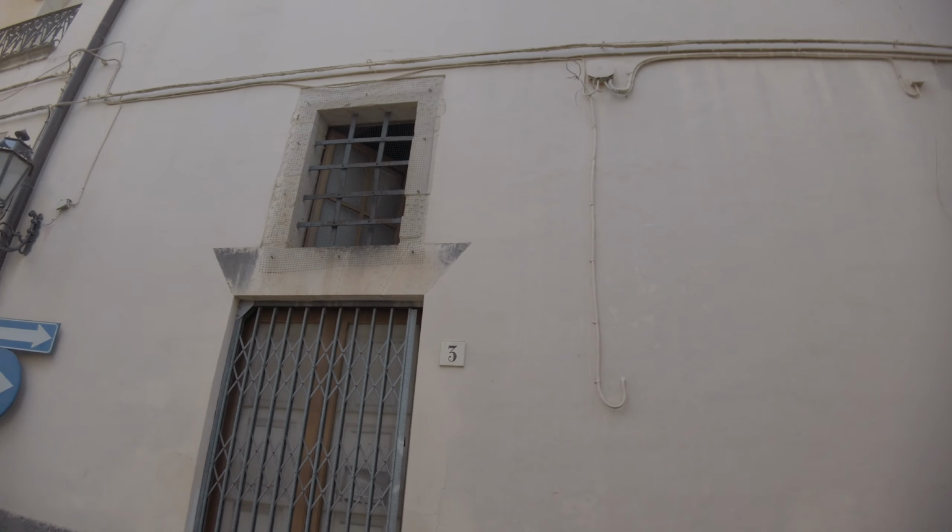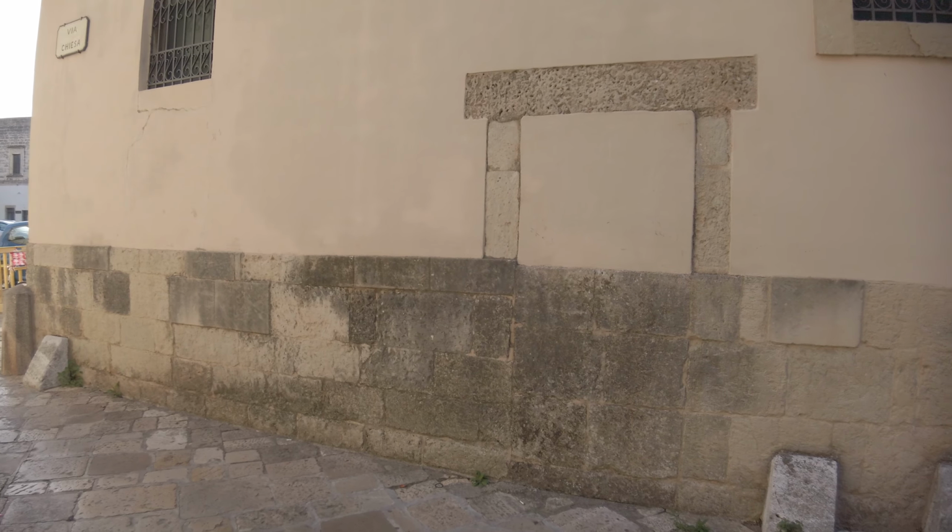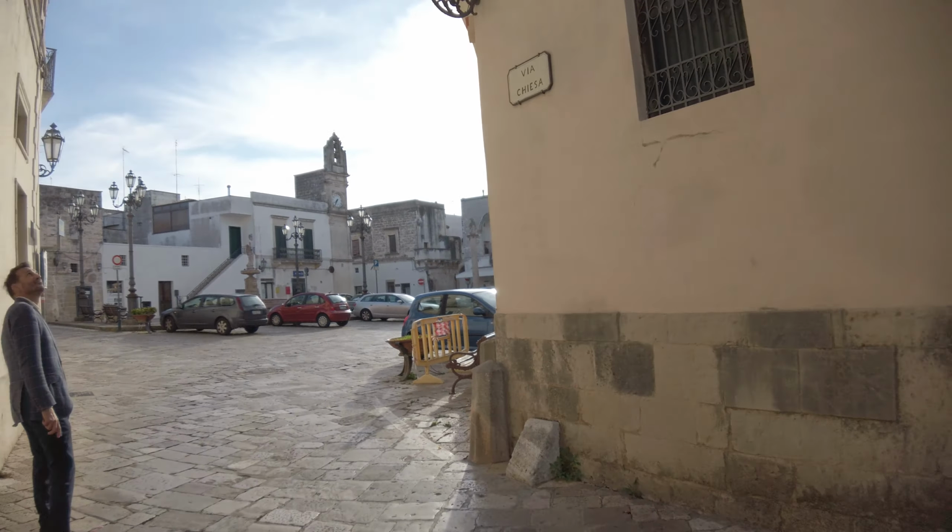Let's see if I can get a better shot. All the way from that edge to that one. And we were even downstairs here, but we didn't come to where these doors were. Wow, just amazing. And there are signs of doors that were once there. Probably closed it off when it became a bank.